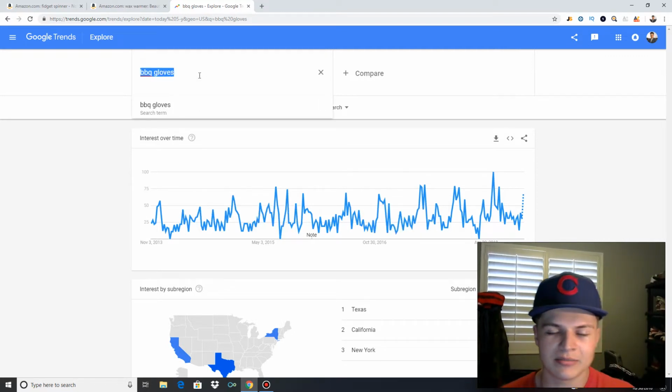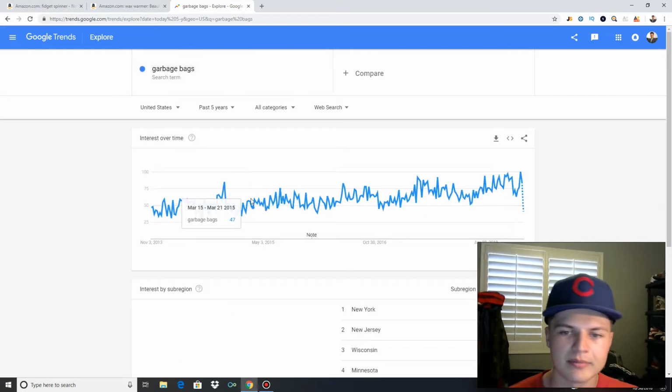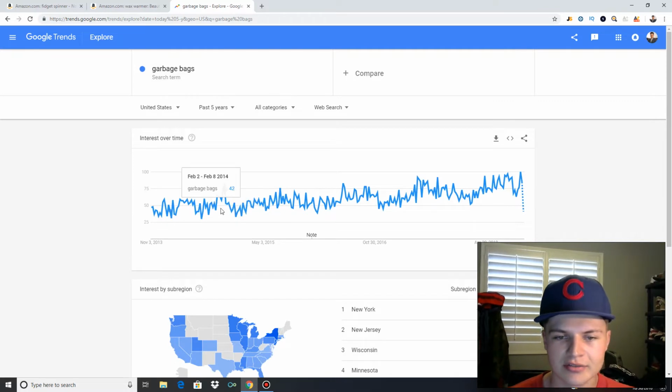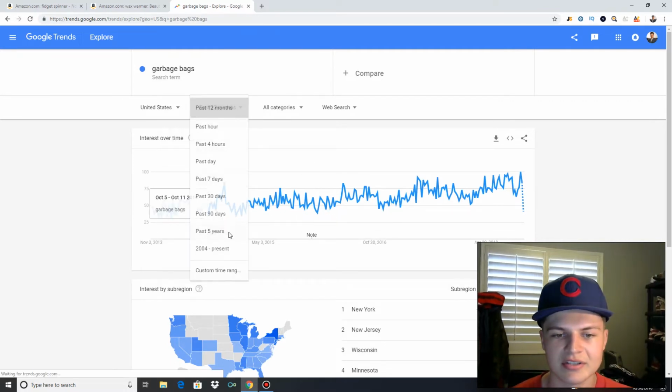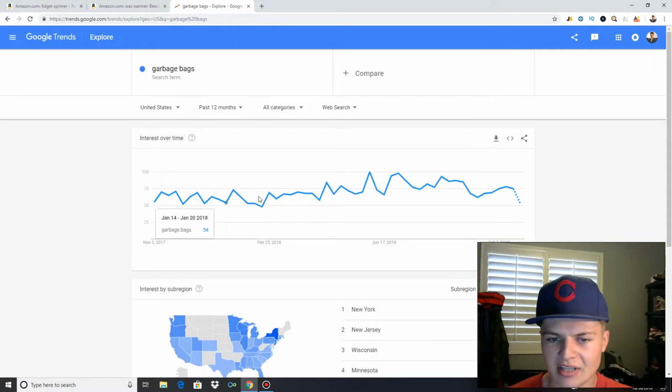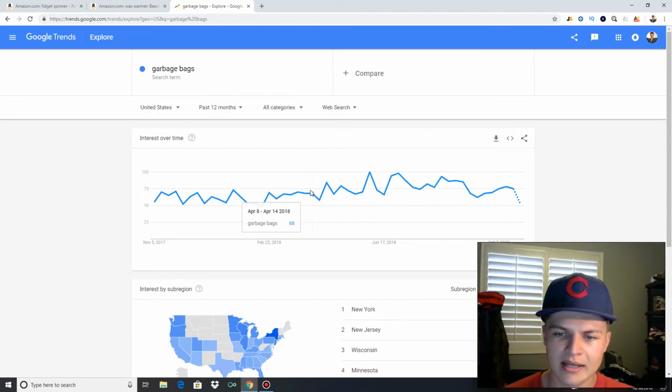Let me show you guys something like, what's a popular product that has probably been around, like garbage bags, right? Not saying you guys want to sell garbage bags, but see how this chart is really more consistent. There's not a lot of big ups and downs. Let's see the last year. See how this is just kind of leveled out. Yes, you see the ups and downs, but overall it's maintained its popularity and interest, right?